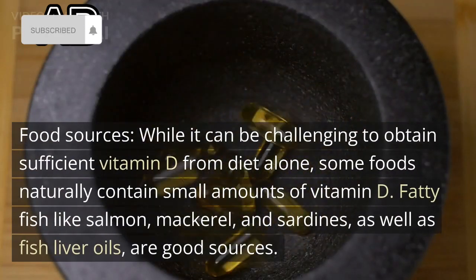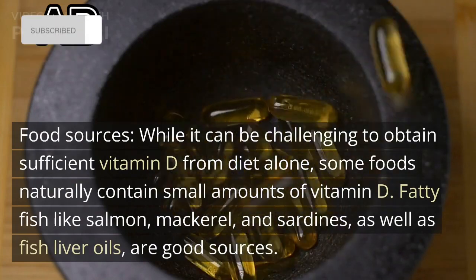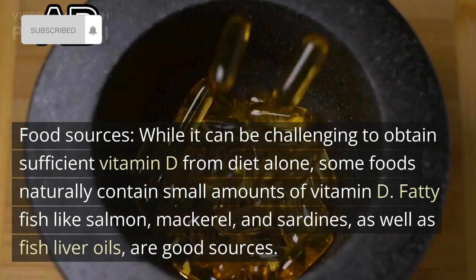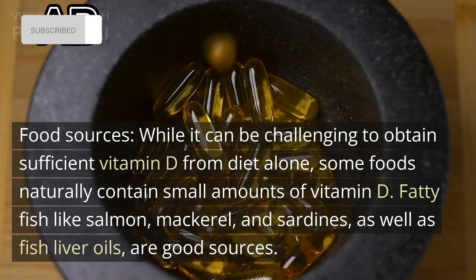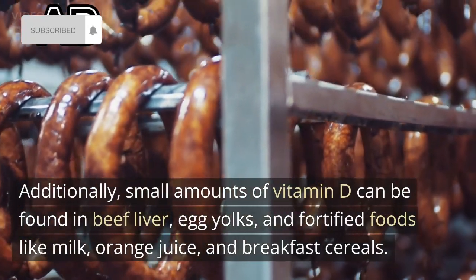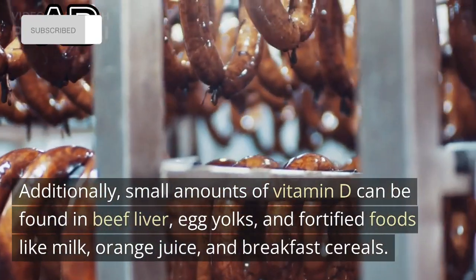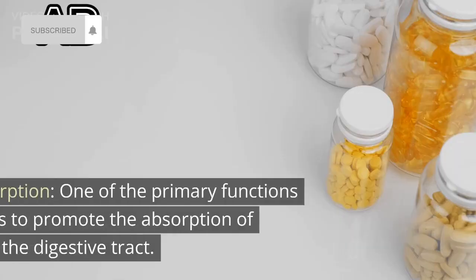Food sources. While it can be challenging to obtain sufficient vitamin D from diet alone, some foods naturally contain small amounts of vitamin D. Fatty fish like salmon, mackerel, and sardines, as well as fish liver oils, are good sources. Additionally, small amounts of vitamin D can be found in beef liver, egg yolks, and fortified foods like milk, orange juice, and breakfast cereals.